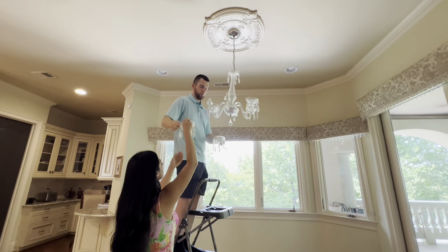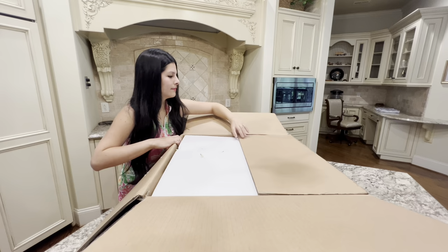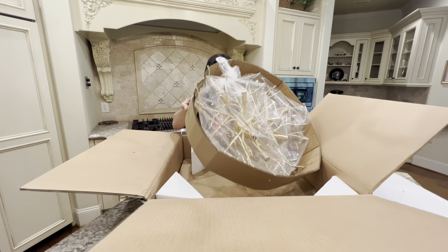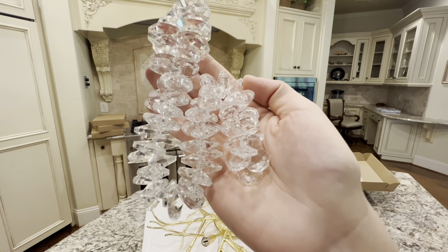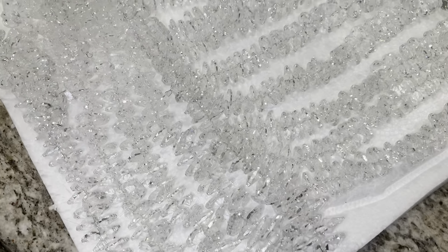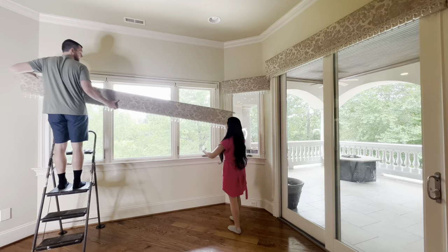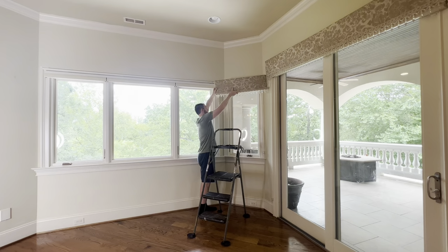I will be doing a full tour of a home makeover project I recently completed featuring a cozy kitchen nook, a sophisticated dining room, a stylish living room, and a professional office room. I was approached by a client who just moved into her new home and trusted me to bring her vision of a modern glam style to life. So sit back, relax, and get ready to be inspired as we start this home decor transformation journey together.